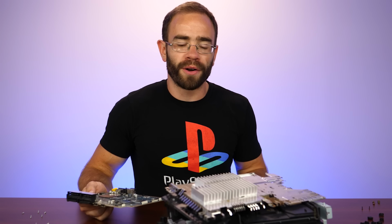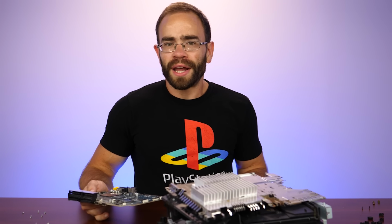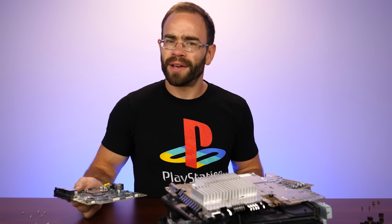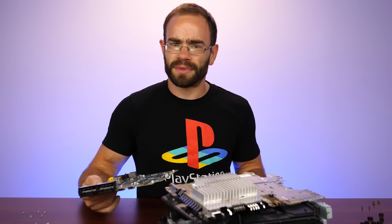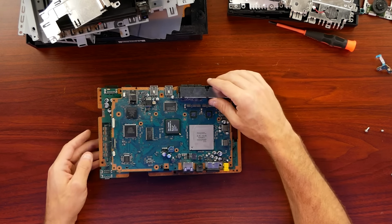So here's the fun part with the PS2 and the PS2 Slim. You look at them when they're all together, it's pretty obvious. One is much smaller than the other, but when you get down to the motherboards, well, take a look at these. The difference in size is not nearly as drastic. In fact, here, this is the PS2 Slim board. You put it on the regular PS2 board, yeah, not that different.